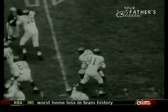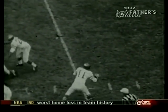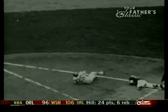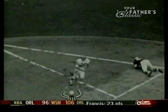After stopping the Browns on 4 downs, the Eagles engineer another lightning strike. Van Brocklin's pass travels 59 yards in the air, and Tommy McDonald is under it to land in the end zone for the TD. The score is a tense 22-21.